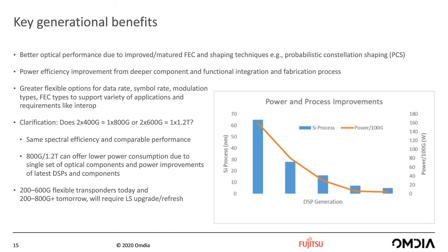I also want to clarify a couple of things here. One is that 1.2 terabit transmission can be offered today using current DSPs by multiplexing two 600 gig carriers into a single channel. The other one is that two 400 gig carriers as a single channel using today's technology compare well with one 800 gig single channel. I think in both these cases, 2 by 400 gig carriers versus one 800 gig single channel, spectral efficiency and performance are comparable.